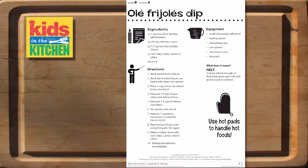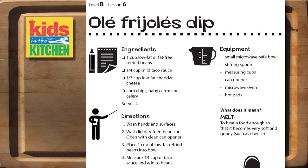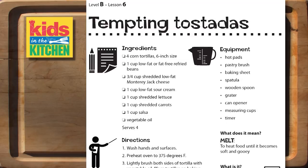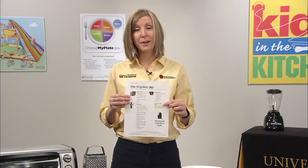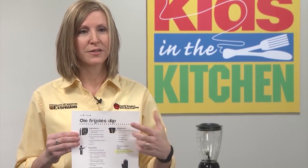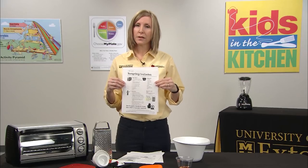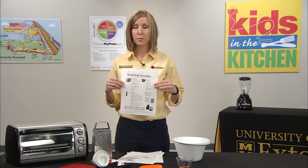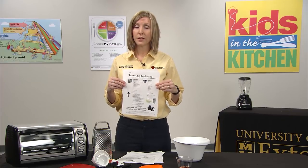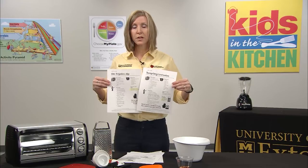All right, so let's get to the recipes. With this lesson, we'll be preparing ole frijoles dip and tempting tostadas. In this recipe, you can point out to the kids that frijoles stands for beans in Spanish, and that's kind of a fun little tip. Now both of these recipes are very similar, so you might not want to make both, maybe just choose one, and if you have time, you could do the kick it up recipe at the end. All right, so there are a couple of terms.